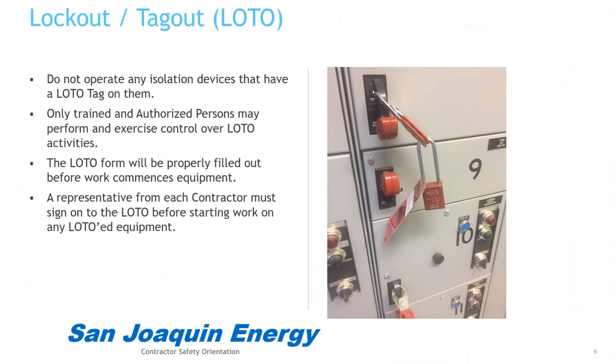Lockout tagout. Do not operate any isolation devices that have a lockout tagout tag on them. Only trained and authorized persons may perform and exercise control over lockout tagout activities. Before starting work on any locked out equipment, a representative from each contractor must sign on to the lockout tagout.